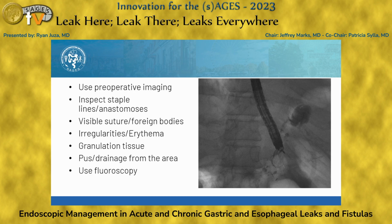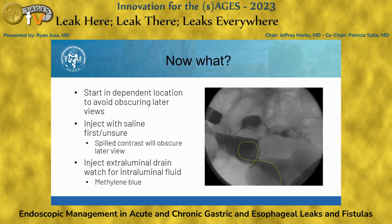I'll look for some visible suture, foreign body, as well as irregularity, erythema, or granulation tissue anywhere in the GI tract. Those are usually signs of inflammation or irritation. I'll look for pus or drainage from the area, and then I'll use fluoroscopy. So in this case, this is an upper GI scope. There we go. Injecting some contrast, we see a little tract going out to a walled-off collection. It's a very typical finding in some of these situations.